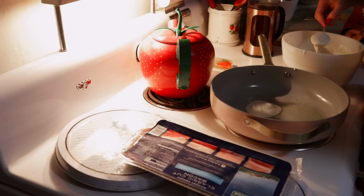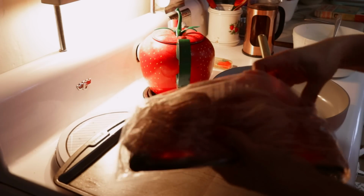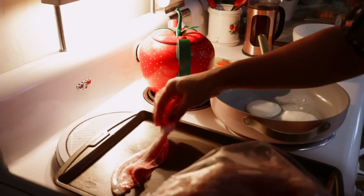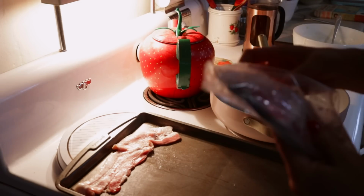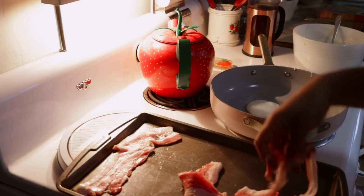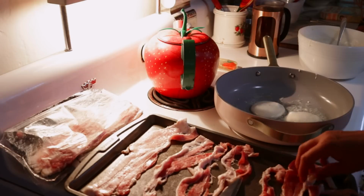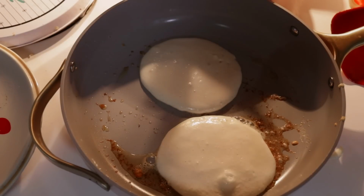And as you can see, I also made some bacon by the baking in the oven method, which, if you do not know, you will want to turn your oven to about 300 degrees. Sometimes I do 350. It just really depends on how quickly I want it done. And cook it for about 7 to 10 minutes, depending on how hot your oven is.